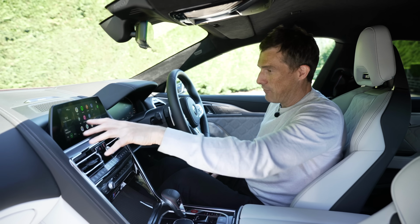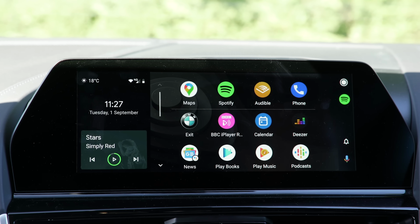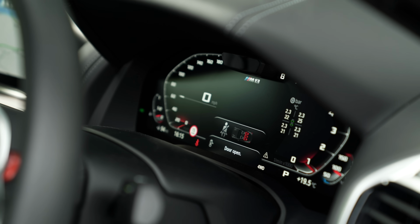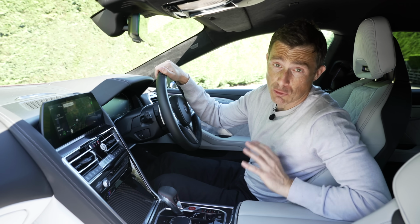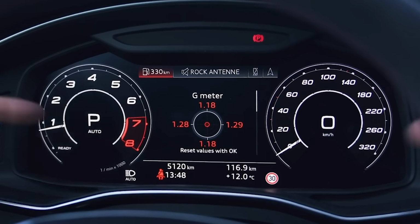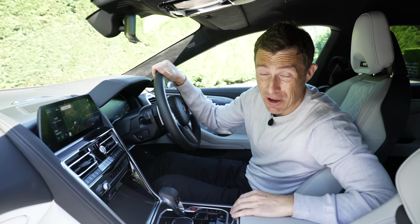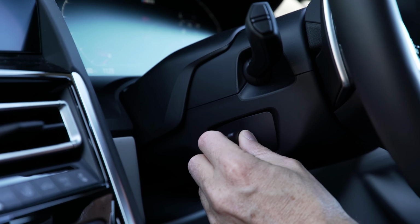Anyway, enough about that. Infotainment system's really, really good. Not quite as good as Mercedes system though, apart from that Android Auto upgrade. Then we come on to the digital dials, which are all a bit dark and dingy, and they don't actually show that much information. In fact, I think the digital dials you get on an Audi RS7 are way better. And if you click on the pop-out banner up there, you can watch my full in-depth video review of that car. Now let's move on to the interior practicality here in the front of the 8 Series Gran Coupe.